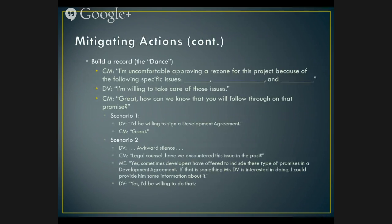So in the case of the planning commission, if I, as a commissioner, was uncomfortable with a rezone, I articulate that and maybe move to continue it to give the developer more time to work with the planning staff. Is that a good option, or what's a better option?